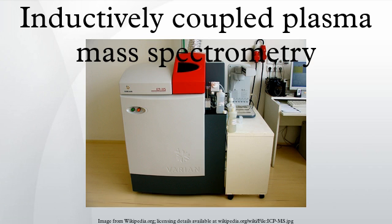A flow of argon gas is introduced between the 2 outermost tubes of the torch and an electrical spark is applied for a short time to introduce free electrons into the gas stream. These electrons interact with the radio frequency magnetic field of the induction coil and are accelerated first in one direction, then the other, as the field changes at high frequency.